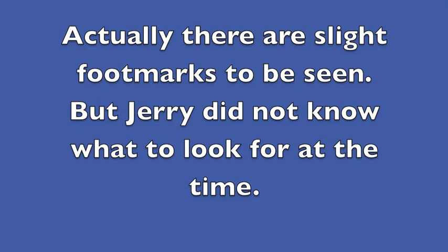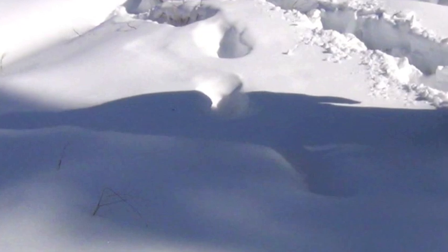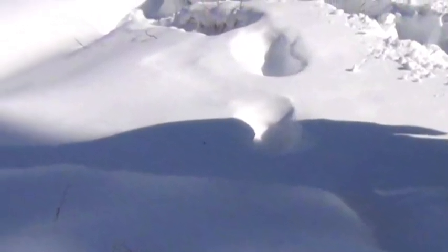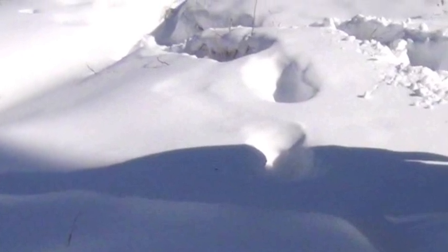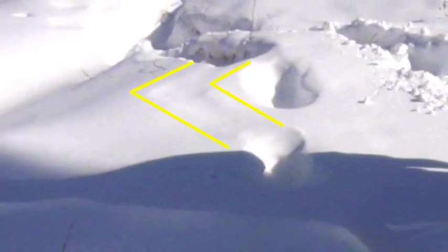Well, actually there are slight footmarks to be seen, but Jerry did not know what to look for at the time. Now if you look here, you'll see it's gone a left foot here and it's going to a right foot. And going to deeper snow, it's kind of gone down, and you'll see there's a left to right to left zigzag pattern there. Okay, and that lift to twist is what's really important. So if you watch this animation, you'll see the foot comes up, out, and sweeps.